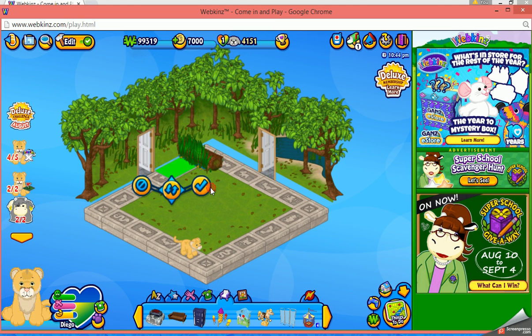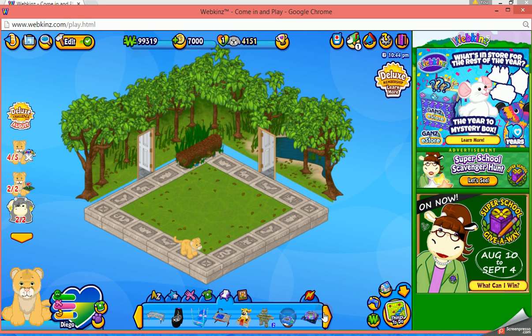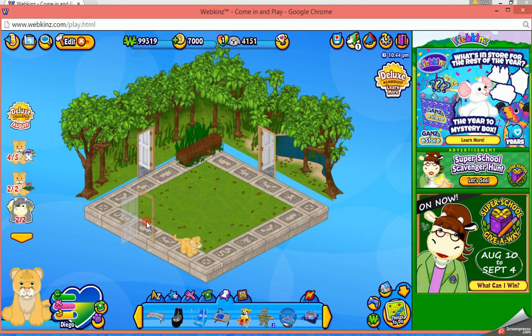Okay. So now this, the rock thing. Ooh. This could go here. Oh, my gosh. Diego, please move. Thank you, Diego. Okay, that looks cool. What is this called? The Northern Land statue. Okay. I'm not even gonna pause it, because you guys can see the struggle with all the items that I have.